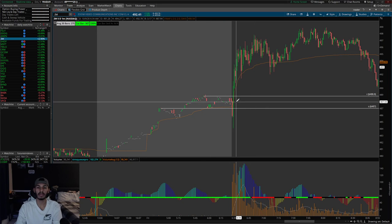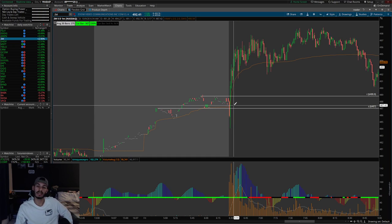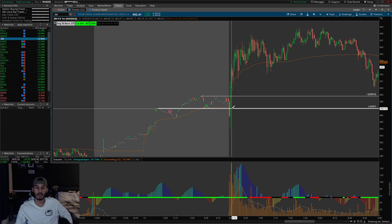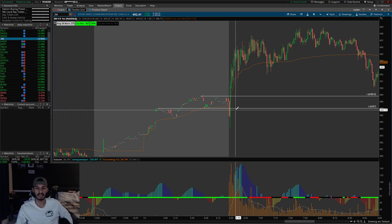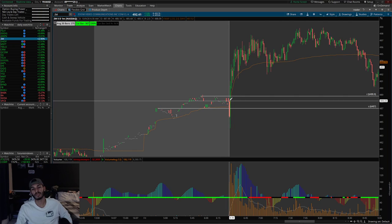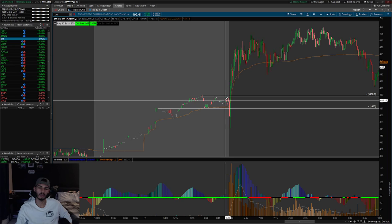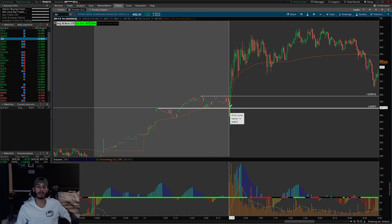So the opening bell hits. A thing that you'll notice if you play opening drives a lot is that if price is going to rally or if price is going to drop, sometimes market makers will dip price below the range, trapping the opposing side. In this case, market makers dropped price, trapping in the shorts, because if you're playing any range, if it breaks support, you're going to go short, and if it breaks resistance, you're going to go long. So in this case, we broke support.